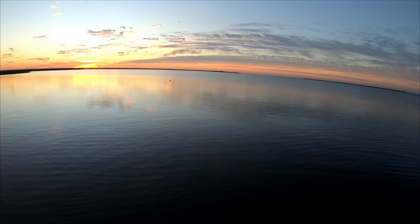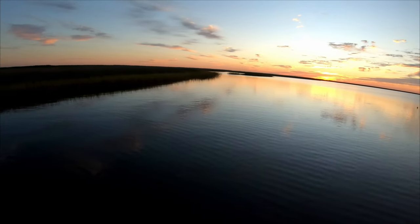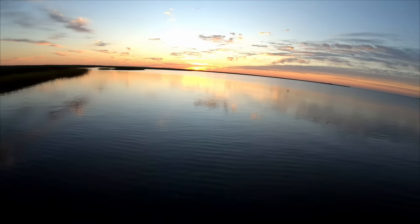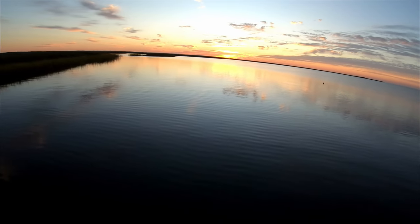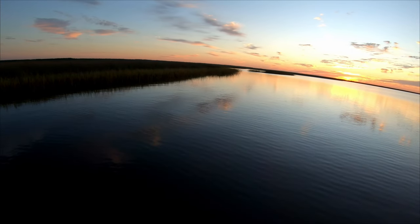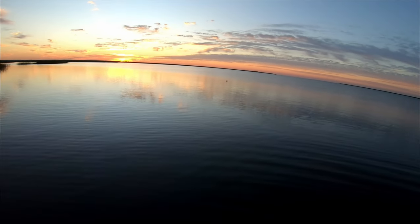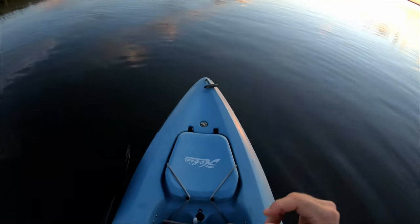We're way out here this morning, several miles from the launch. You can see there's not much around. Out here hitting these little islands, working this marsh and these little island pods, trying to chase some redfish and some trout. Maybe come across a flounder here or there. We got an incoming tide. It was pretty chilly this morning. Let's see what we can get into.